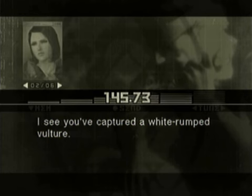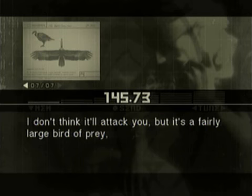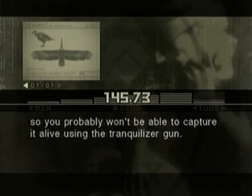I see you've captured a white-rumped vulture. The white-rumped vulture is a type of vulture found in India. Its diet consists mostly of dead animal carcasses. I don't think it'll attack you, but it's a fairly large bird of prey, so you probably won't be able to capture it alive using the tranquilizer gun.